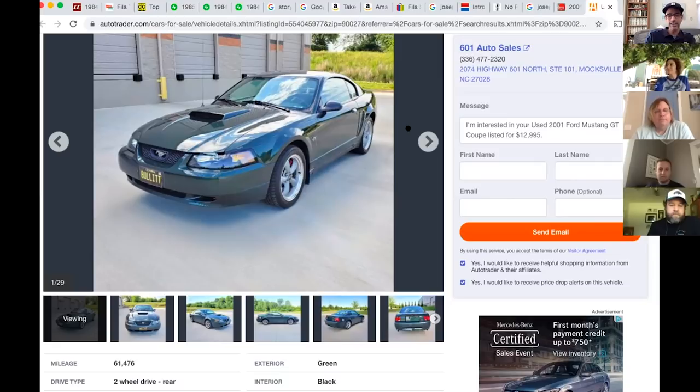They lowered it. It had a different intake. It was a little quicker, a little louder. It had a different muffler on it. And it was just a really sweet, late SN95 Mustang to drive. And it just felt really special.